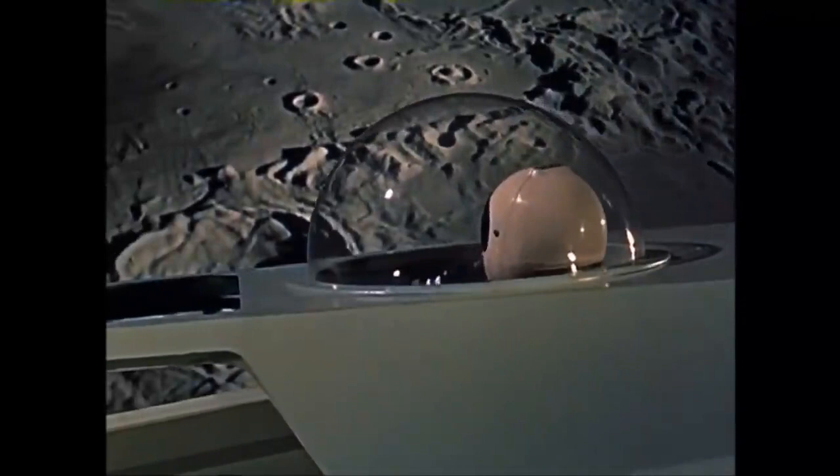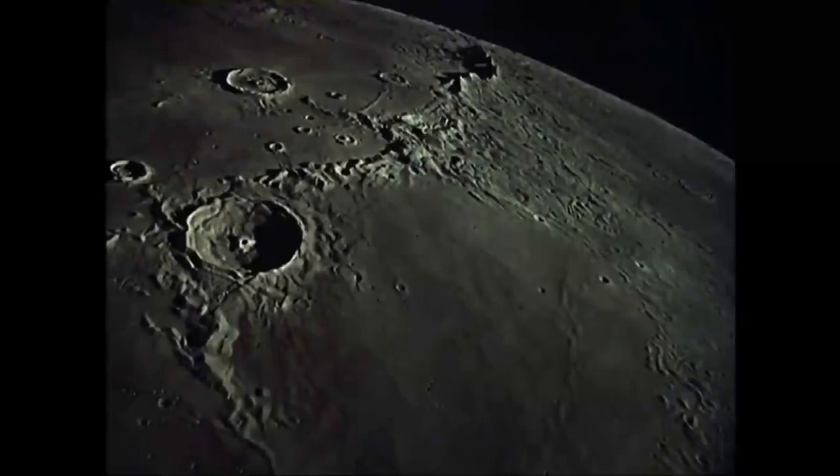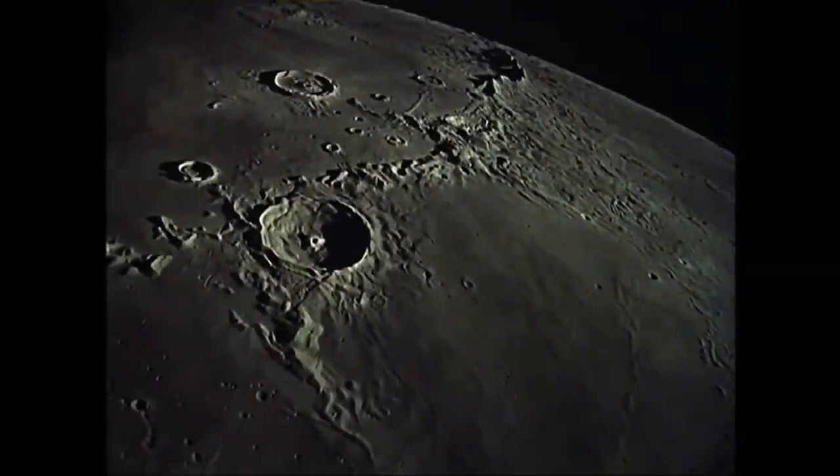The next few hours will constitute the most important phase of the trip. The moon is sweeping past the ship at great speed, and in the brief span of about 3 hours, all close-up observations of its unknown surface must be completed.